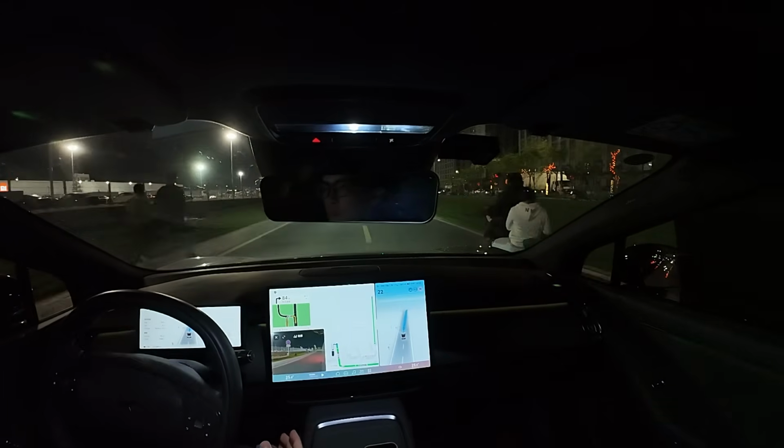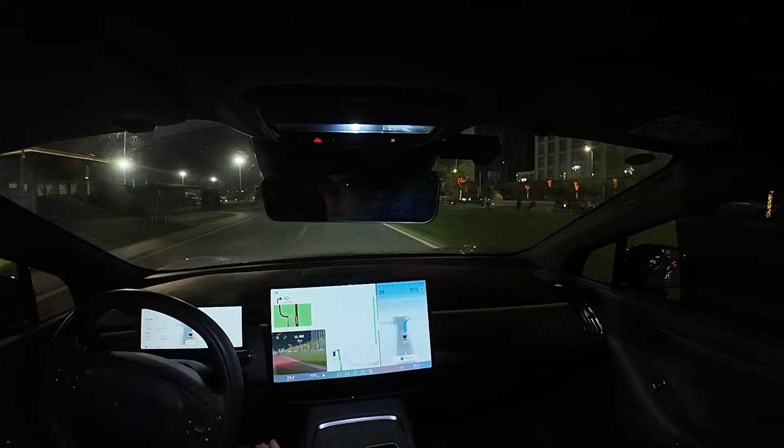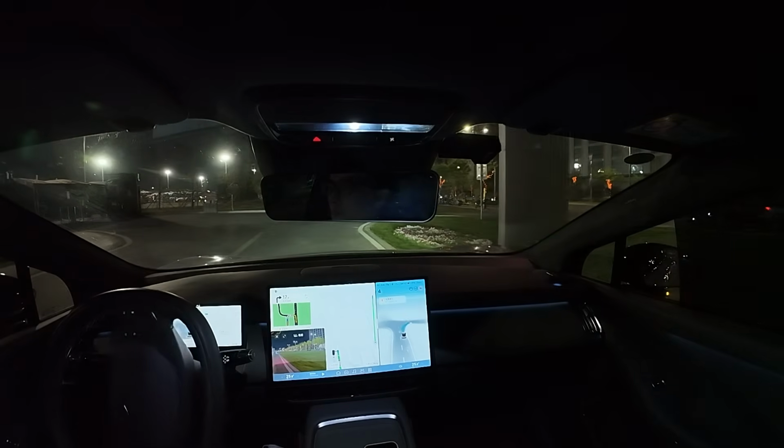I only intervened twice briefly to give a little more throttle, for example here to pass a bike rider. However, I completely understand that the car is intentionally trying not to behave too aggressively in situations like this.